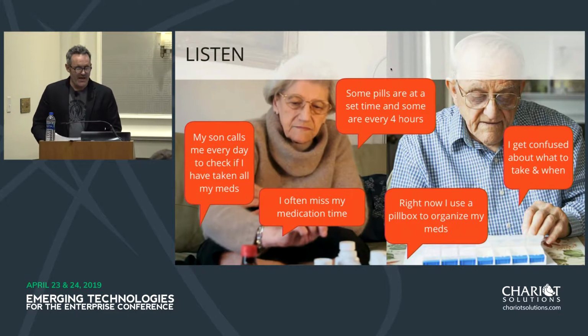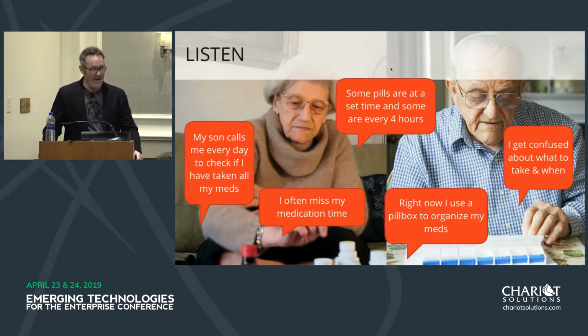Some pills are at a set time and some are every 4 hours. I get confused about what to take and when. Right now I use a pill box to organize my meds. I often miss my medication time, and my son calls me every day to check if I've taken all my meds. So there's a couple of themes that are emerging.